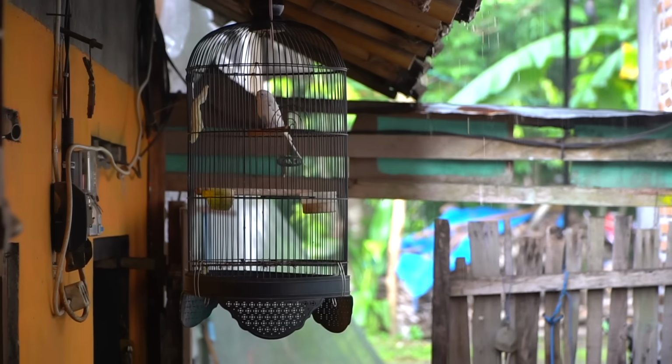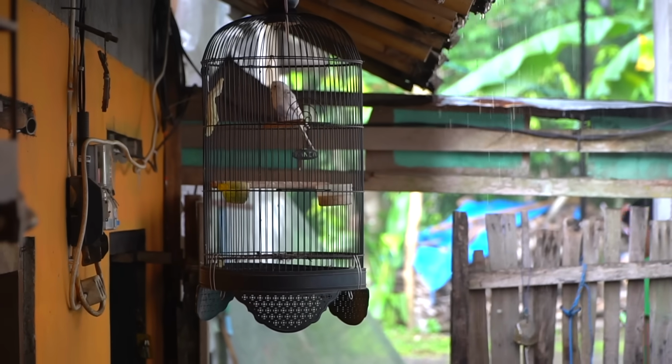The rain has just started, just stepping outside the kitchen to cool down. That rain is very welcome by me because it is giving a nice, cool breeze. Whew.